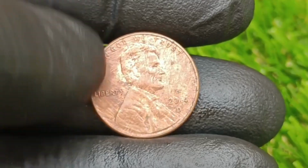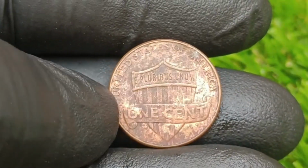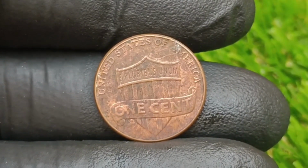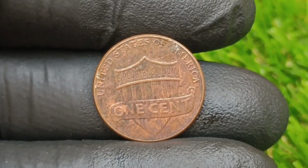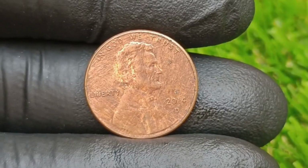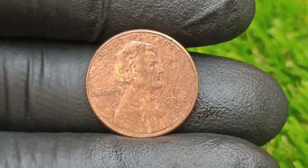the world of numismatics. And throughout this deep dive, we will explore exactly why this humble penny has achieved such a jaw-dropping value, what kinds of minting mistakes and error combinations can create such astronomical worth, and how collectors, dealers, and auction houses alike go absolutely crazy for these rare finds.